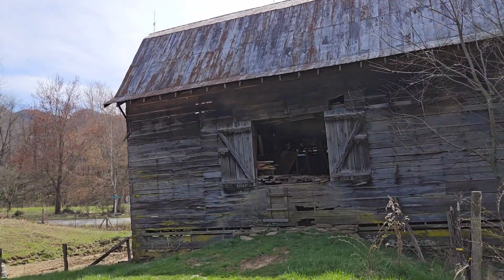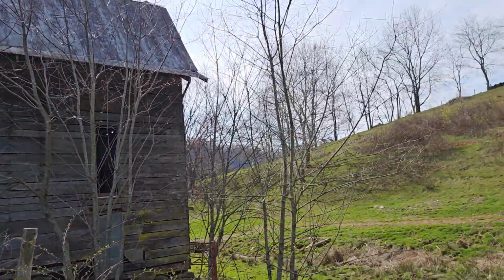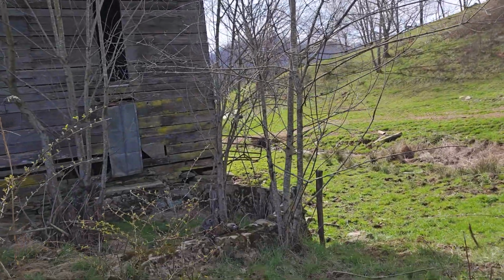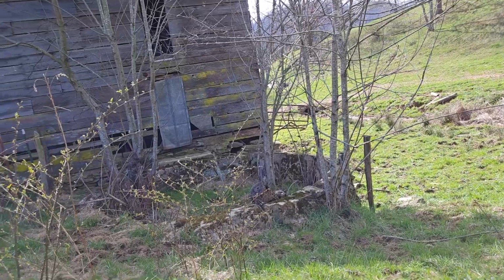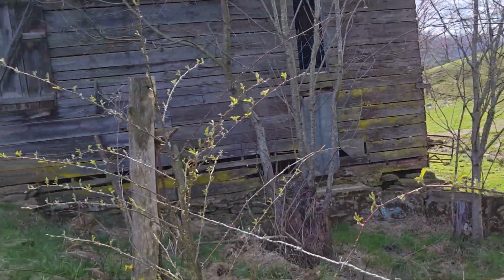So, let me see. There it is. But isn't that cool? That's just a cool, cool place. A whole little round rock structure.